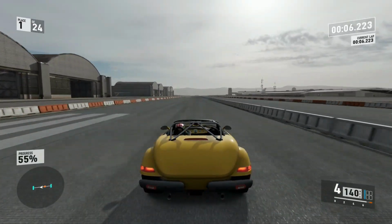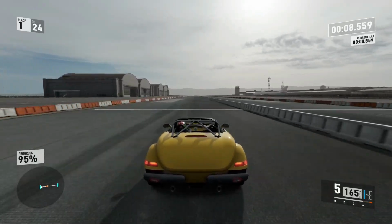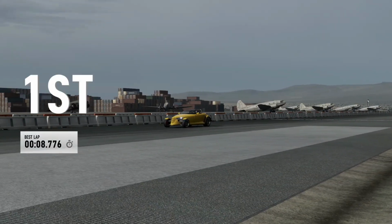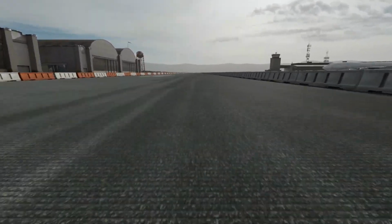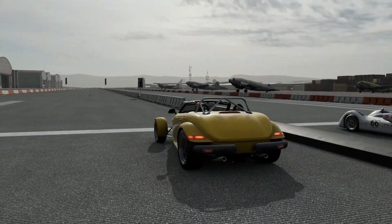Much longer. Much, not much, but a little. Much is relative, so I guess I could say much, yeah. Much faster. Much, much faster, dude. Once again, gearing is longer.